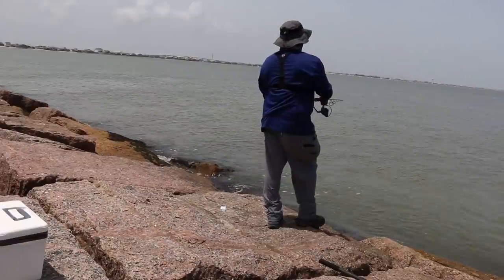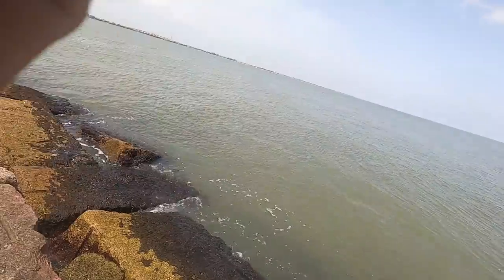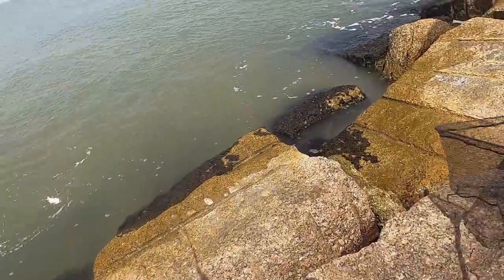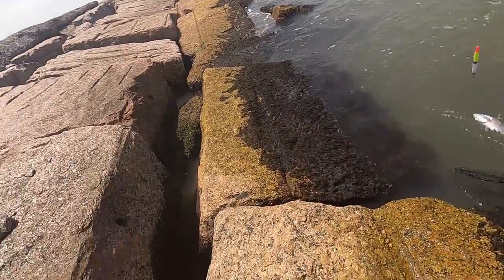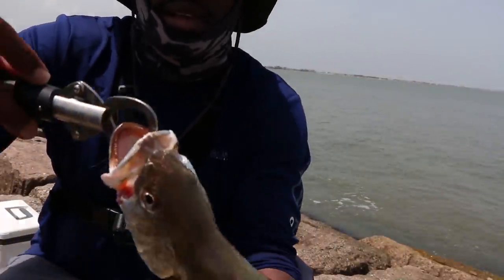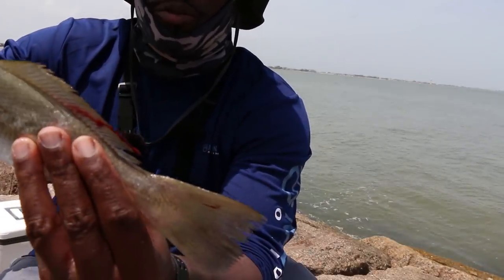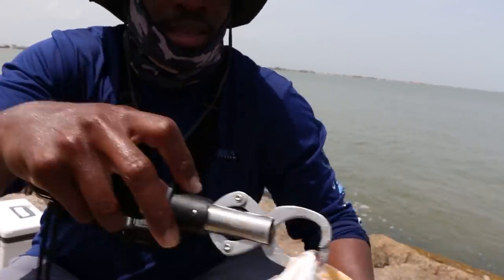Oh, there we go. Fish on. Got it. I'm like 10 feet deep. Okay, what the hell is that? Check this out, y'all. I think it's a huge sand trout. A 14-inch sand trout, no speckles on it. So we're gonna get it back.